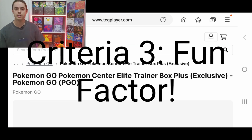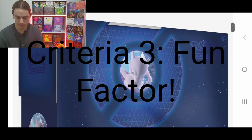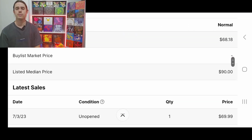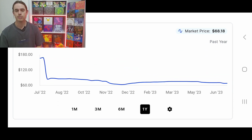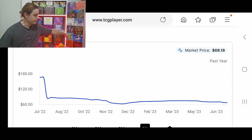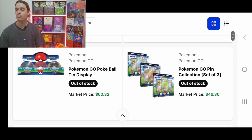Now, moving on to criteria 3, so we can, of course, get our score out of 15. I thought I'd just bring up some of the sealed product prices on the screen here now. So we're going to have a look at that Pokemon Center Elite Trainer box. Just remember, criteria 3, of course, is the fun factor. And that refers to how nice it is to look at in your sealed collection, and also how fun it's going to be in the future for people to open.